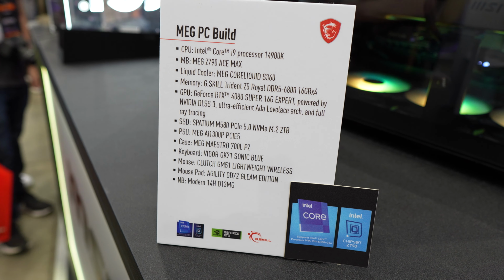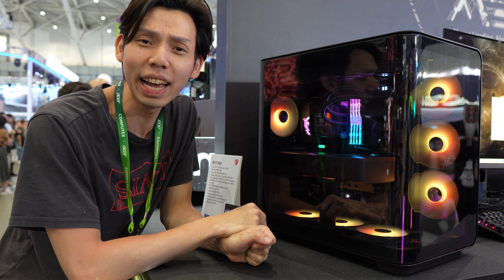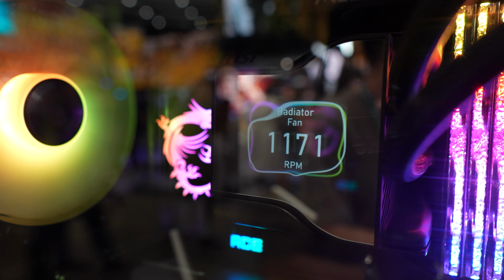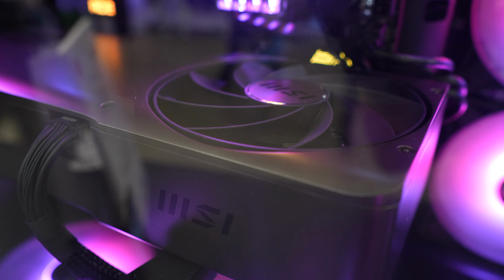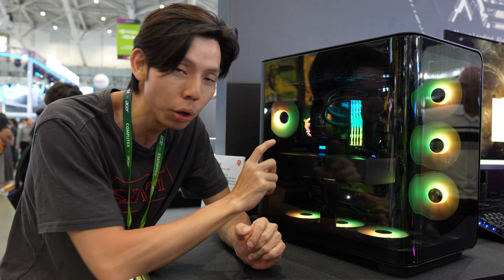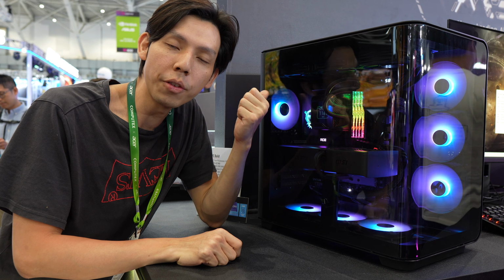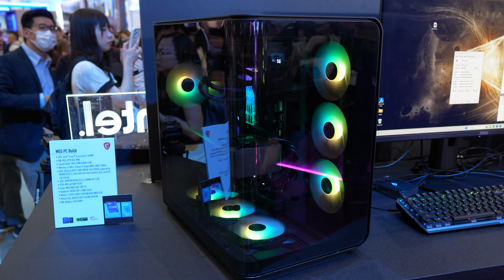You have the MAG Z790 Ace Max, running an i9 14900K, the Core Liquid S360 AIO cooler, and one of MSI's new GPU models, the Expert. This is a 4080, but there's a 4090 that's liquid cooled. I'll feature that in a short. Definitely, if you're looking for an all MSI PC that's slick, black, and big, this is it.